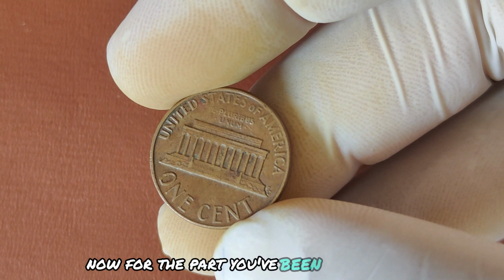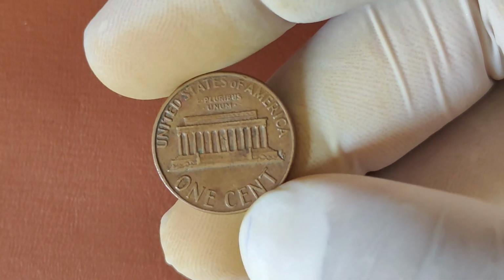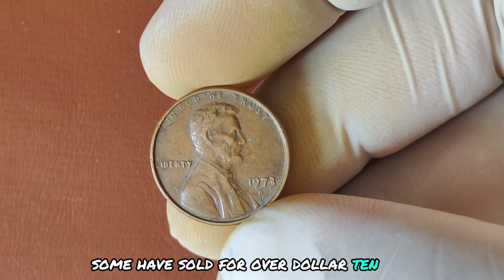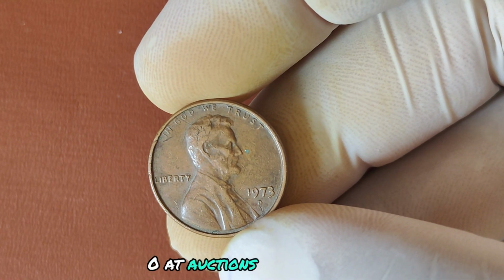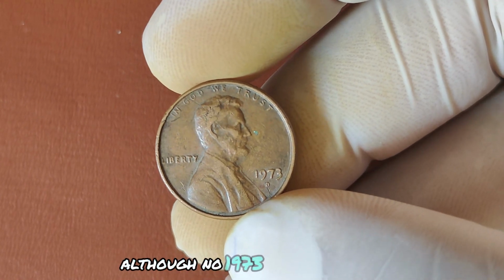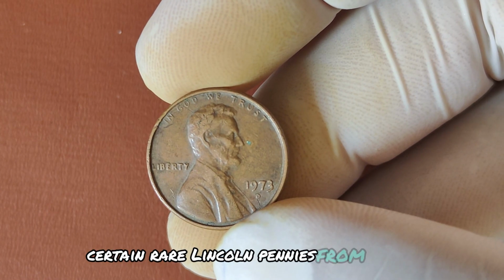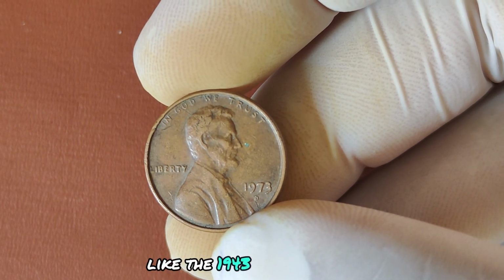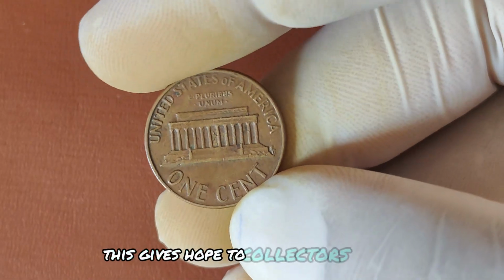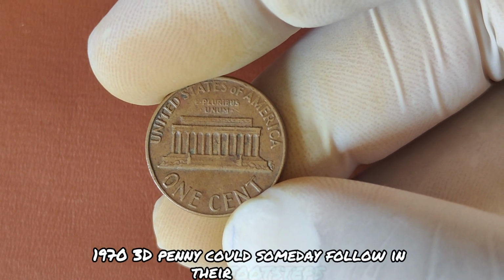Now for the part you've been waiting for, just how much can a 1973 D penny be worth? Well, depending on its condition and rarity, some have sold for over $10,000 at auctions. But hold on, what about those million-dollar pennies? Although no 1973 D penny has yet hit the million-dollar mark, certain rare Lincoln pennies from other years, like the 1943 copper penny, have indeed been sold for millions. This gives hope to collectors that a flawless, rare 1973 D penny could someday follow in their footsteps.